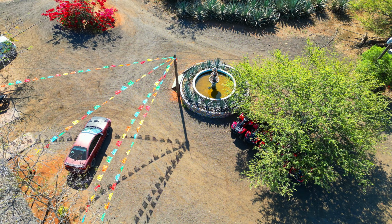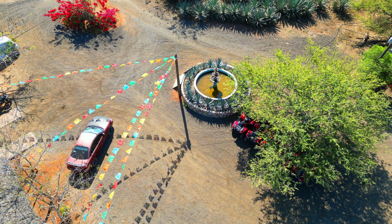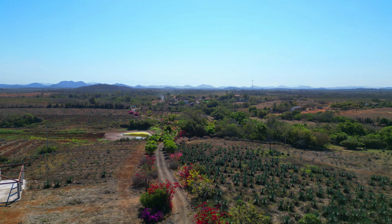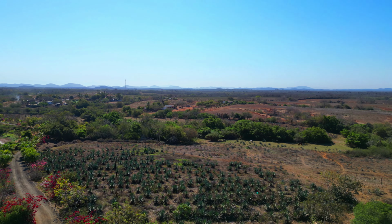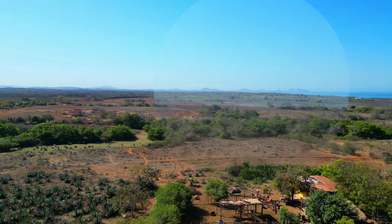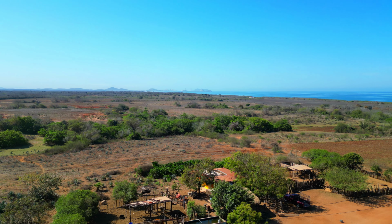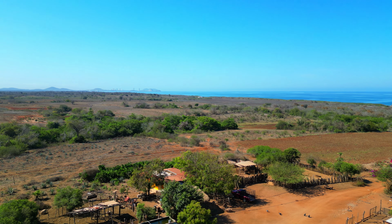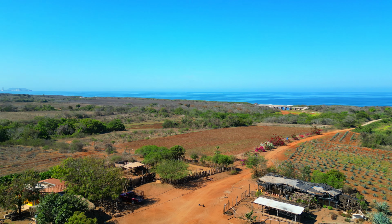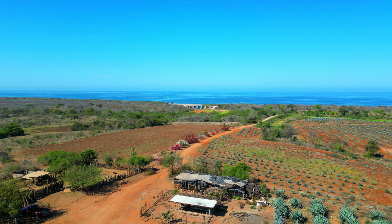I really like that fountain down below. It looks very nice. Now I'm gonna try to find the best way to fly my drone to the beach. You can see the mountains off in the distance, and if you can see way out there is some of the high rises of Mazatlan. I'm going to follow this dirt road straight ahead down to the beach.